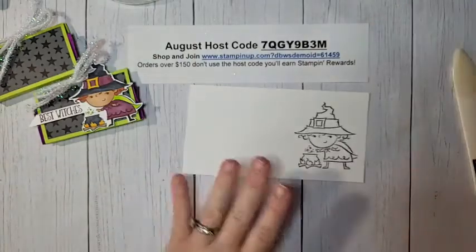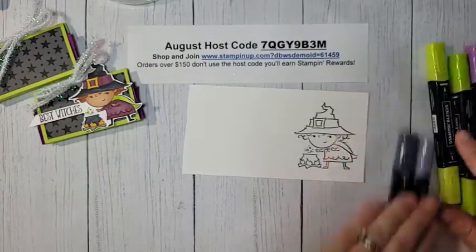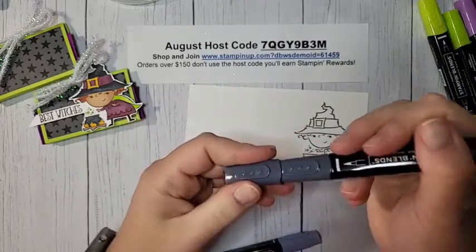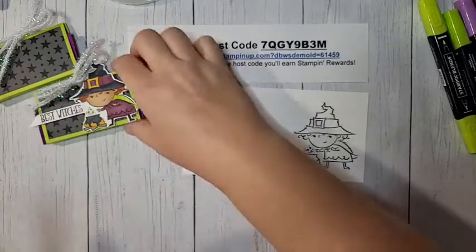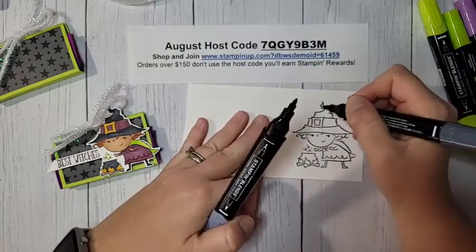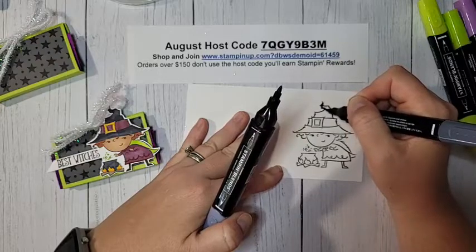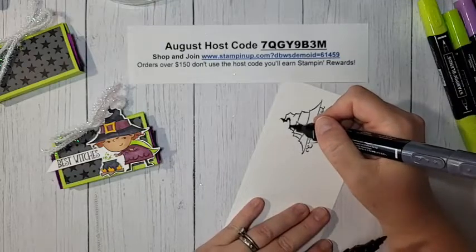And we're going to do some coloring. So I have lots of Stampin' Blends here. We'll start with her hat. So I'm going to use my Basic Black Stampin' Blends. Now when I color with Basic Black, I usually like to pull in some Smoky Slate because the black is very dark. But for her hat, I really wanted that darker shade. So I'm going to use the dark first. And I'm only going to use the dark in some small areas because it is very, very dark.